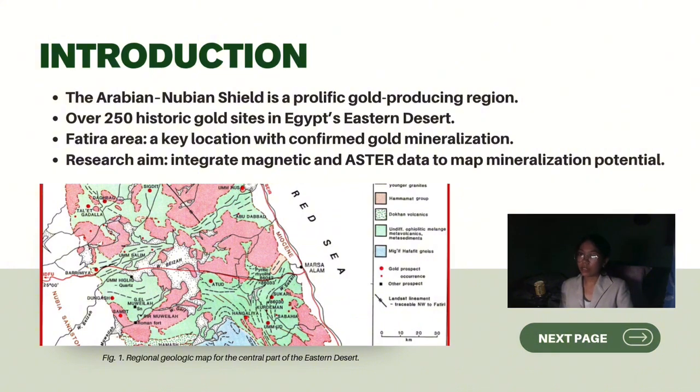Now, for the introduction, according to the study conducted by Abu Alam and others in the year 2019, the Arabian-Nubian Shield ranks among the world's richest gold provinces. In Egypt's eastern desert alone, over 250 ancient gold sites have been recorded by Clem and others in the year 2001. The Fatira area stands out because it hosts auriferous felsite dikes, granitic contacts, and sheared metavolcanics, which is a prime setting where orogenic and intrusion-related gold systems form.